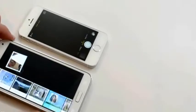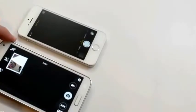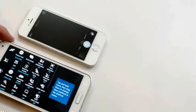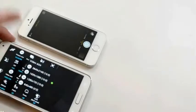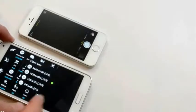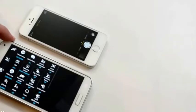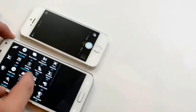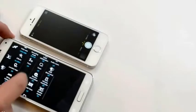So let's go back to our auto mode, and when we pop into the settings, there are a lot more settings here. You can turn on face detection. You can switch from 1080p video, which the iPhone 5S also shoots, to Ultra HD or 4K, which is a higher resolution that we're starting to see on some HD TVs. And there's also a few other different options you can choose.